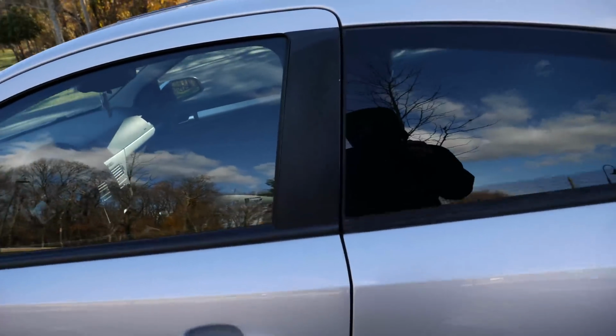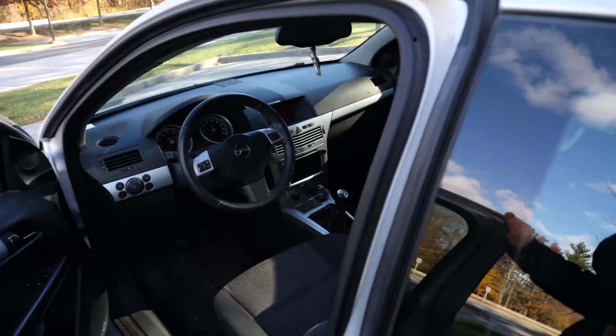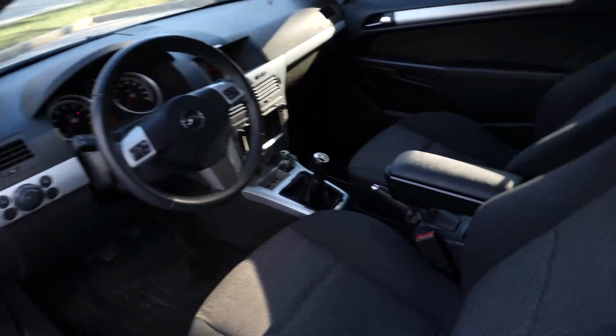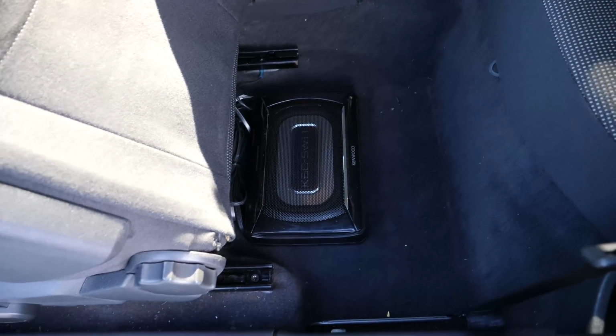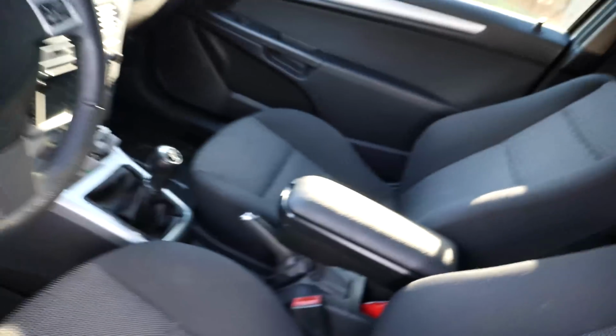Hopping inside the car, just last week, I finally put a sub in it. I had this under-seat unit for my pickup truck when I had it just sitting in storage. I got that hooked up to the aftermarket radio I already installed.